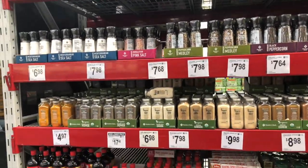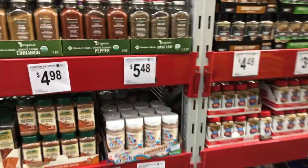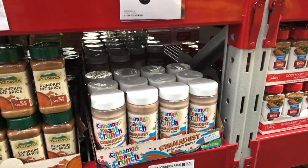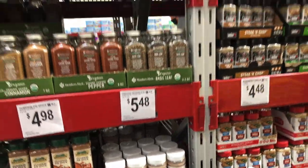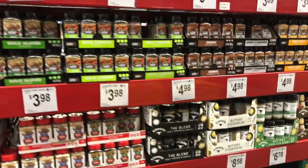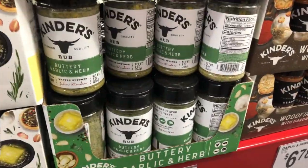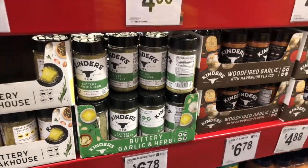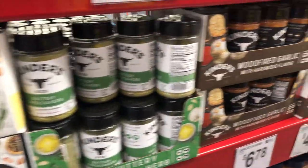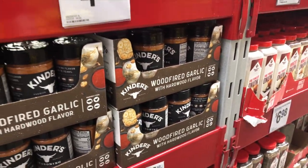One of my favorite aisles in Sam's Club is the seasoning aisle. There we go, Cinnamon Toast Crunch, if you're still looking for it. I'm gonna get down to these Kinders. This one right here is my favorite. They've got the blend, buttery steakhouse, garlic and herb, wood fire garlic. They're all really great.